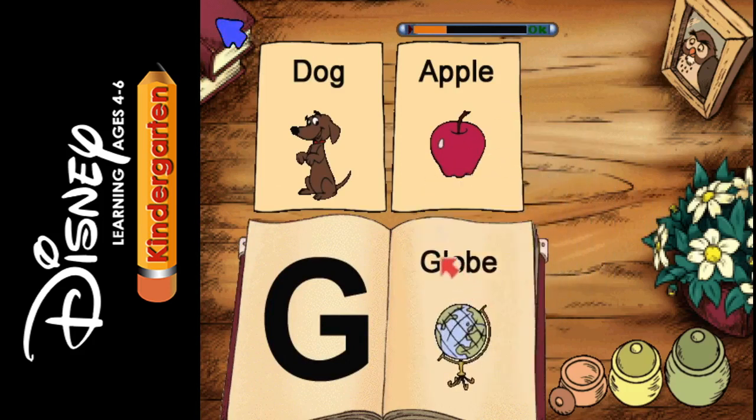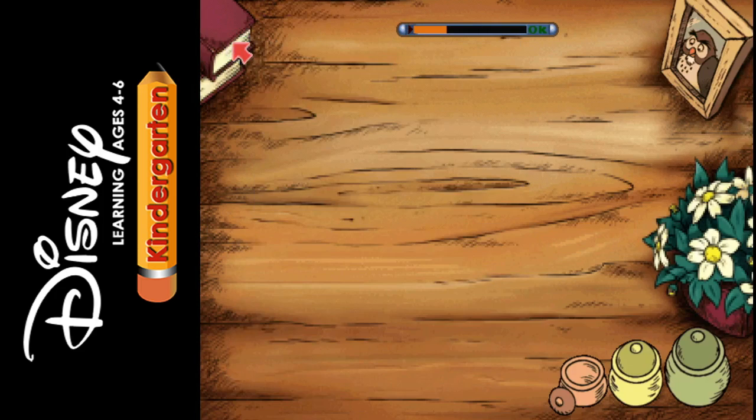Ha ha! Brilliant! G. Back to the wood. Globe. I shall find the 100-acre wood on my globe. It was so good of you to drop by. Do come again.